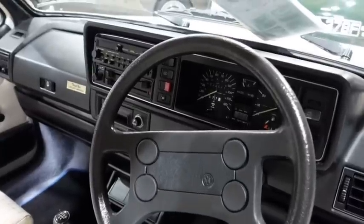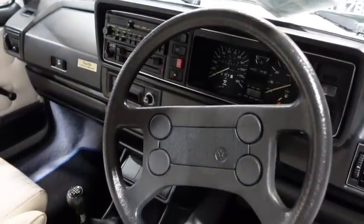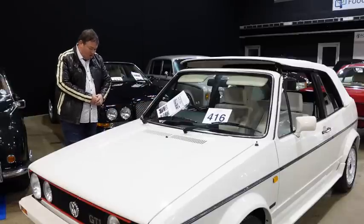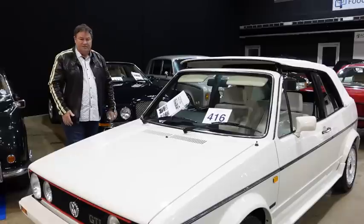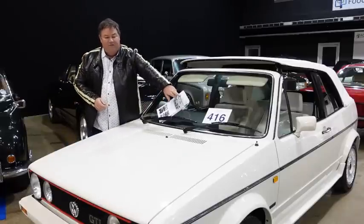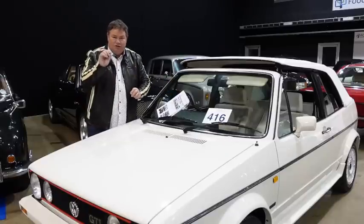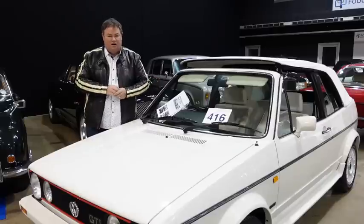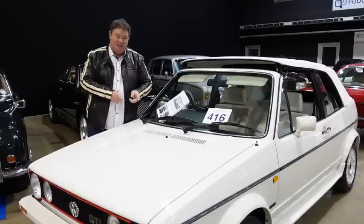It's going to be an amazing car to see go across because of its provenance, its history, which is all noted down, and because of the absolute as-new condition of it. It's a stunning car, so good luck to everyone out there who's going to bid on it. Lot number 416 goes across Saturday. Make sure that you get your bidder's number, so you need to go and register before you can bid on a car like this, and good luck to you. It's amazing.